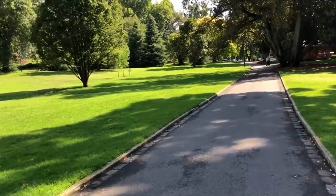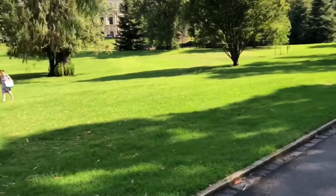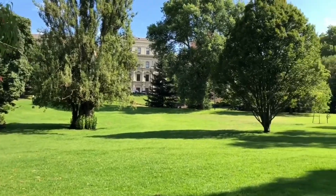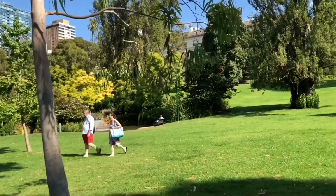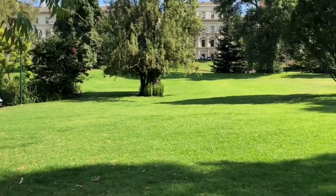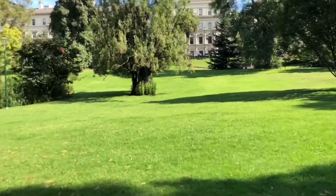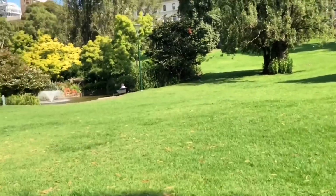So we're continuing on our way through Fitzroy Park. You can see it's quite a big park. Oh, we're not? No. Oh, okay, I thought we were. You have to cross that street. Okay, I stand to be corrected. Well, it's a park.